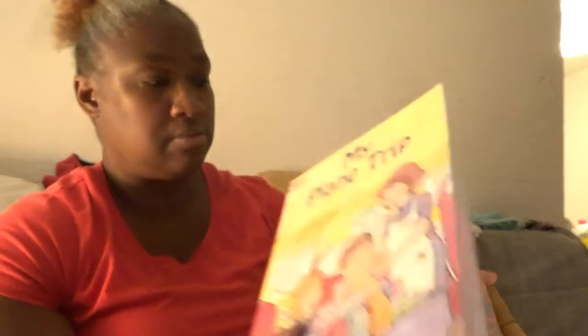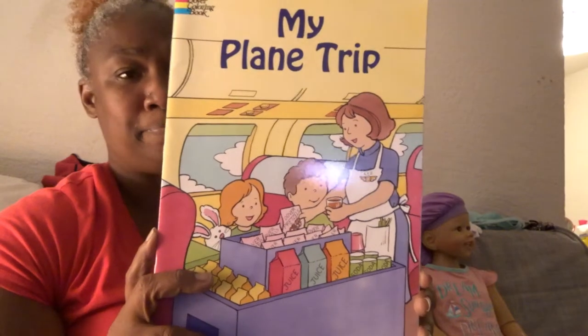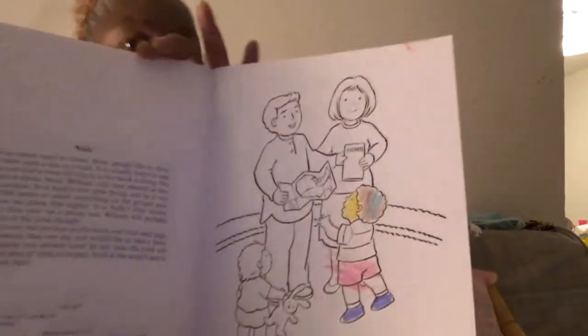So they got that. I'm going to keep that here for them, so when they be out of school for the holidays, they have something to do, keep theyself occupied. My Plane Trip. This is another one what they got. You get to color, but somebody already did that one. Malia and them, they didn't do that.